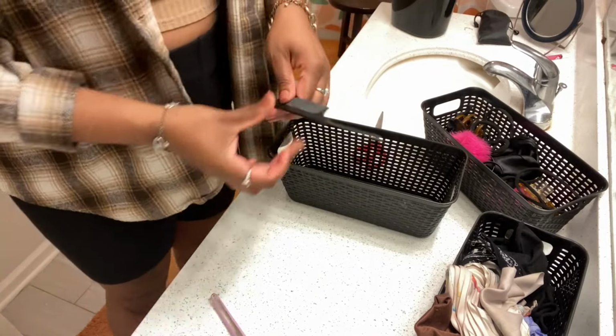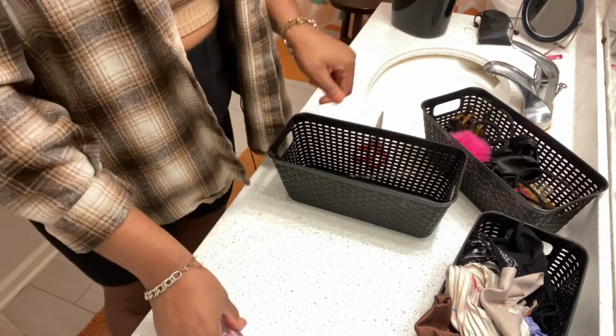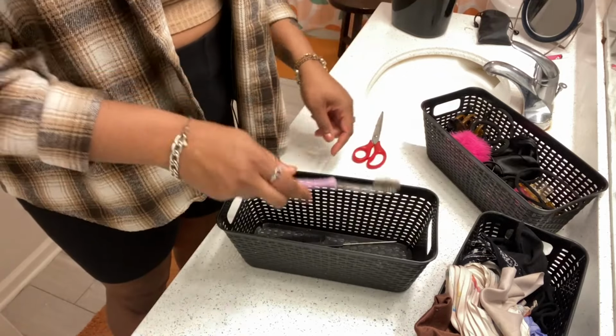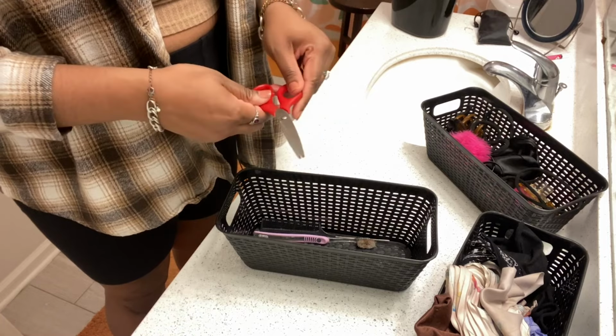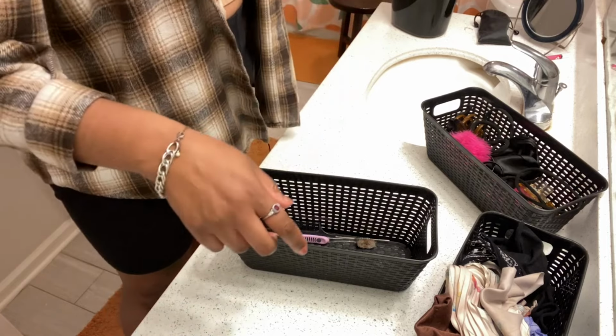So all I have left is this rat tail comb, which I do need. And then my brush to do my edges. And then these scissors, they're honestly not mine, but I don't know the last time I've used them. So I'm just gonna get rid of them. Okay, so I can put these back in here, and then I can put this. Kind of looks sad. Like, do I really need a basket for just two? Maybe I'll think about that later.